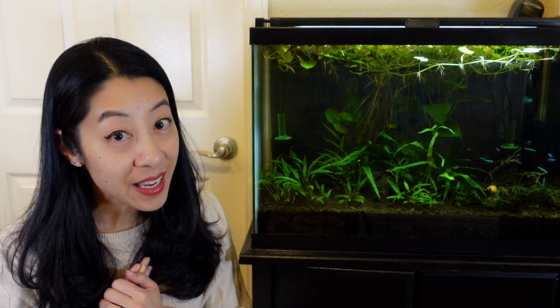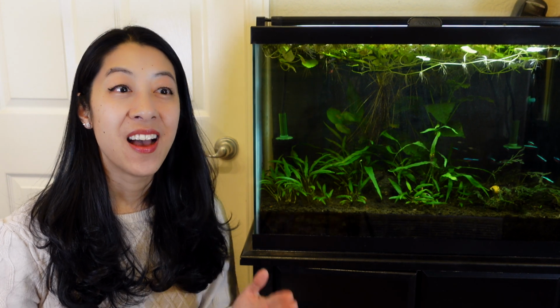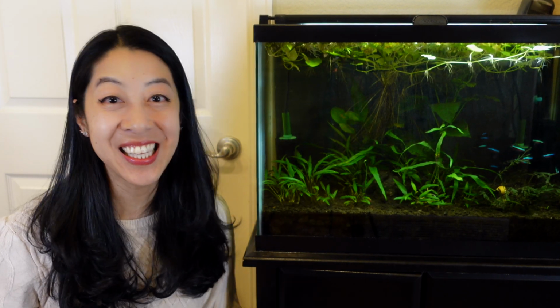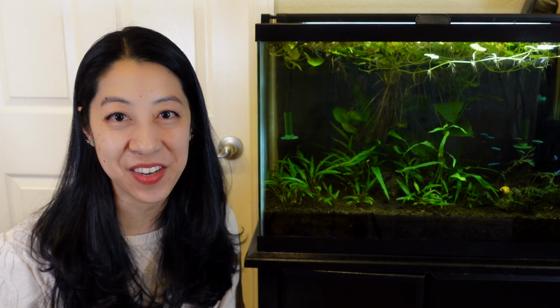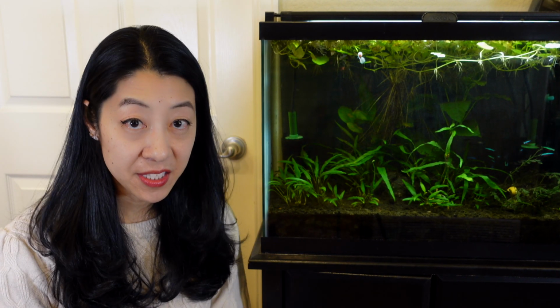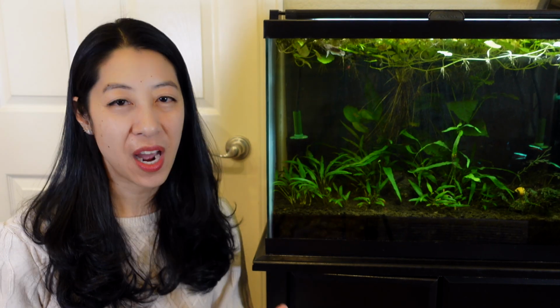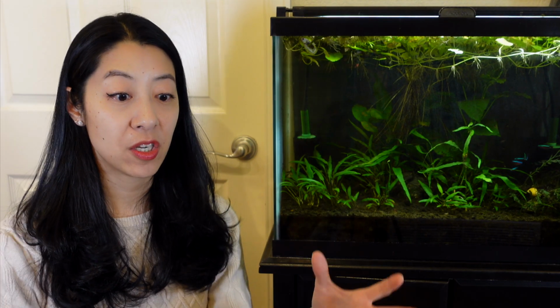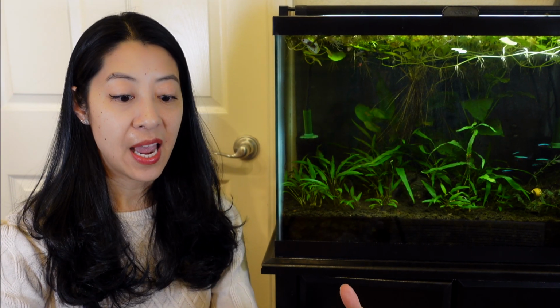If you're like me and you're buying the cories, I would definitely recommend that you take them home right away. No dilly-dallying, no going to eat at a restaurant first. If you are driving a long distance, maybe the local fish store isn't so local and you're having to drive a long ways, consider maybe having a couple buckets of water. So maybe the cories are in a bucket of water and then it's a larger volume than a fish bag.